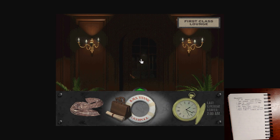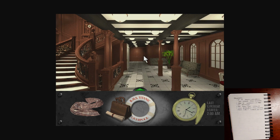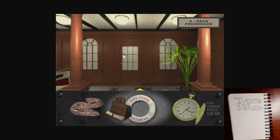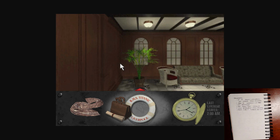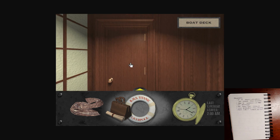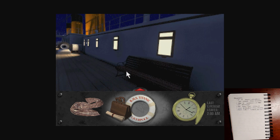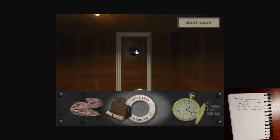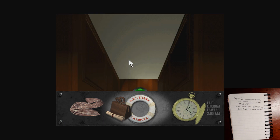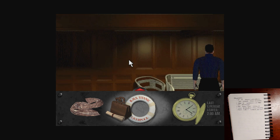Goodbye. Okay, so now out to the boat deck, or the promenade will work. Oh, no, they won't let me out there. To the boat deck, back to the second class stairs. And then we can hopefully kill a couple of birds with one stone. Let's go. We've got the shawl. We're gonna get the letter.